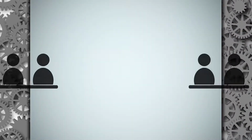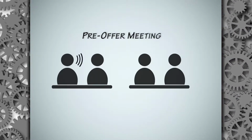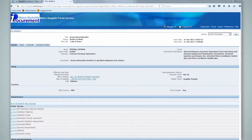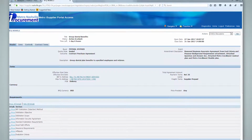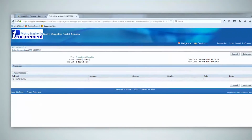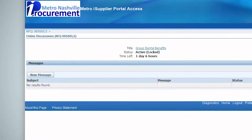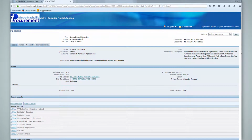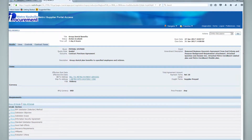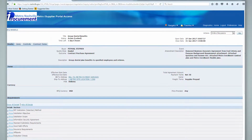The buyer then holds a pre-offer meeting. This is an opportunity for vendors to come and hear in more detail about the procurement process, as well as ask questions they may have for the buyer or the procuring department. All questions vendors have about the scope of work or minimum requirements must be submitted through the online discussion portal in iSupplier. These questions must be submitted on or before the online discussion question deadline, which is laid out in the solicitation. The procurement office will then address all questions and provide Metro's official response as an amendment to the solicitation in iProcurement. This ensures that all suppliers see the same information and have equal access.